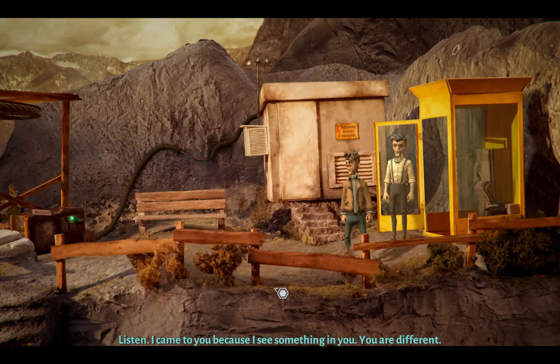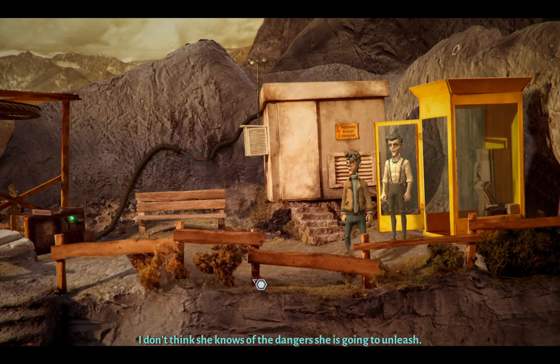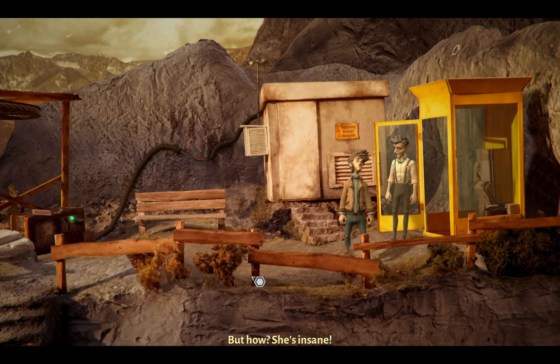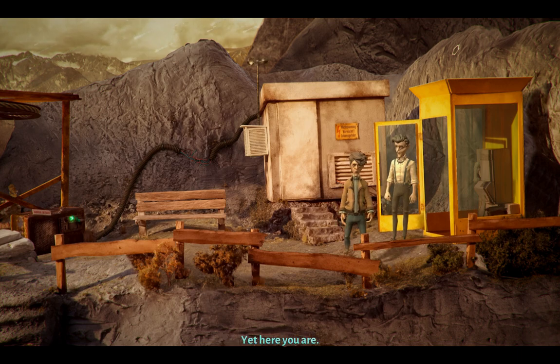Listen. I came to you because I see something in you. You are different. Please help me to get home. And help your people by stopping that woman. I don't think she knows of the dangers she's going to unleash. Your world is going to collapse. Everything will collapse. Just look, we need to stop her. But how? She's insane. We need to come up with a quantum discriminator somehow. I don't want to be here at all. Yet here you are.